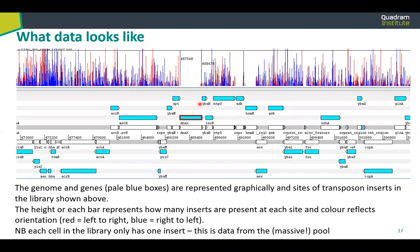That's a kind of silly analogy, but if you actually want to look at what real data looks like, this is a little snapshot of what a mutant library looks like. At the bottom of this slide, we have a section of a genome. This is actually an E. coli. So I'm going to talk a lot about E.